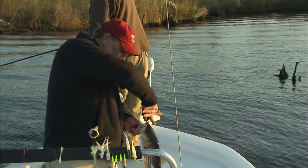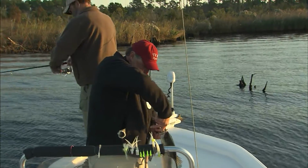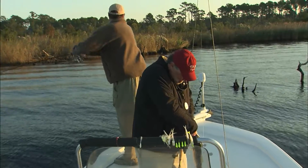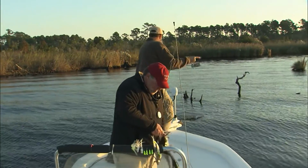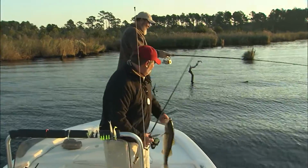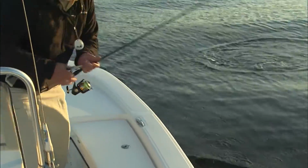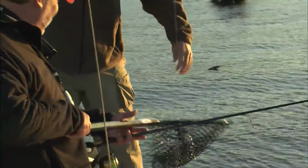You got him? Yep, got him on. If I keep him out of that stump. Ah, I got him. Be right there for you. That's not a big one. Get him in there. Well, you don't get a little one. That's the baby of the family. That's all right. Have we seen all sizes? Look at that. Oh yeah.